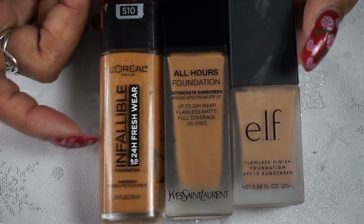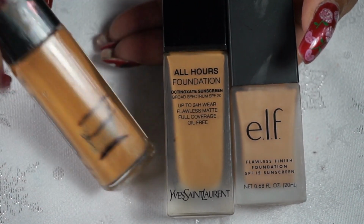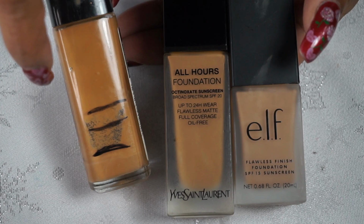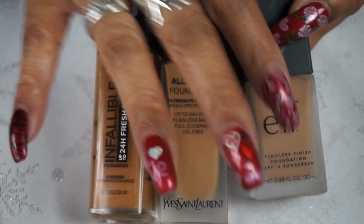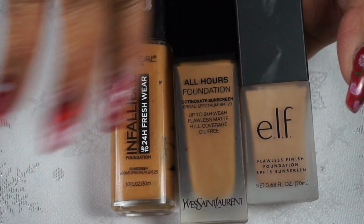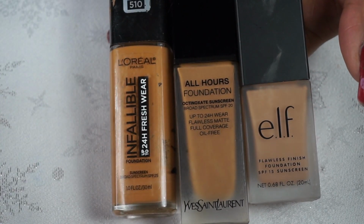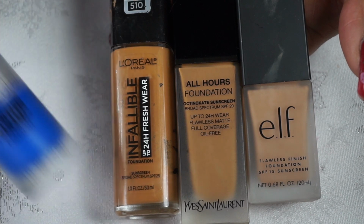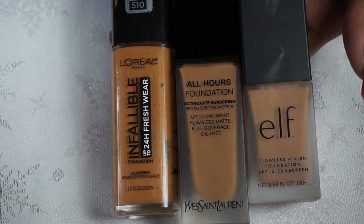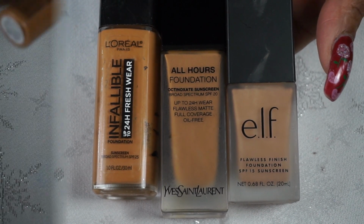And then my L'Oreal, this is the second one I've had, so I'm bringing her out, and she's almost done as well. She's down there. This one is new because I did get rid of the other one. This one is lighter, so it will mix with this because this is about gone. This will mix with this very well. And again, using the LA Girl mixing pigments with it as well. So those are my foundations.